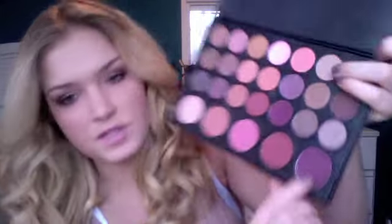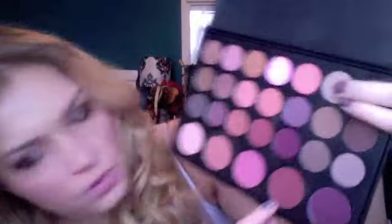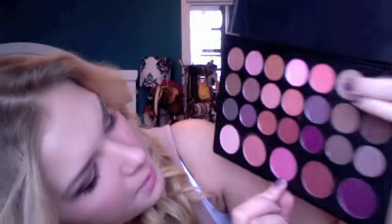Oh, and it also comes with all of these blushes. There's 4 of them. They're really pretty. You have this really nice purple one, and then this really nice kind of dark maroon color, and then a baby pink, a beige, and then a very light pink. The color payoff is amazing. Look at the purple. Look at the brown.